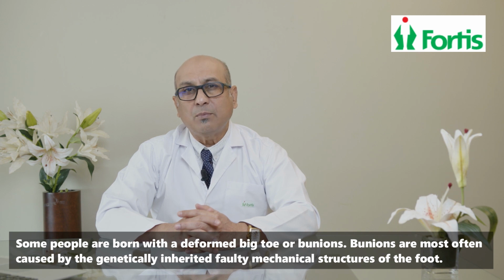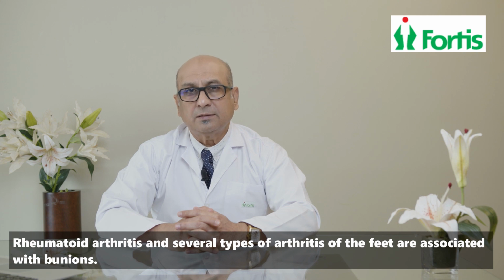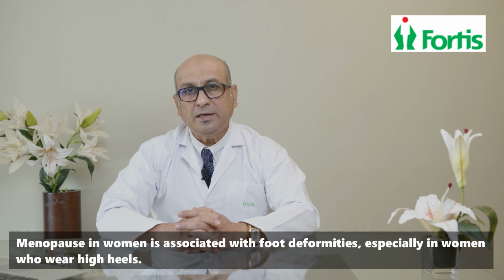Some people are born with a bent big toe. It's known as Bunion. So sometimes it runs in families. Otherwise, it can be acquired because of rheumatoid arthritis, that is arthritis of multiple joints where feet as well as hands are affected. Second reason for that is ladies, as they approach middle age, there is a hormonal change called menopause, and that can be associated with foot deformities, especially in those who wear high heels and tightly crowded shoes.